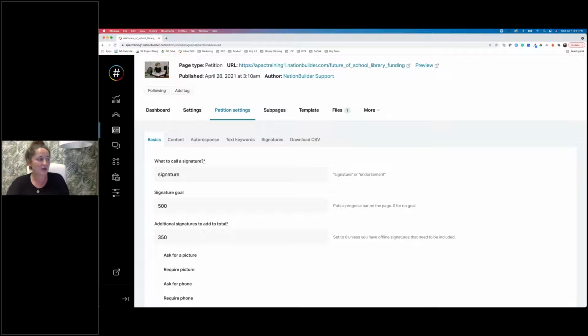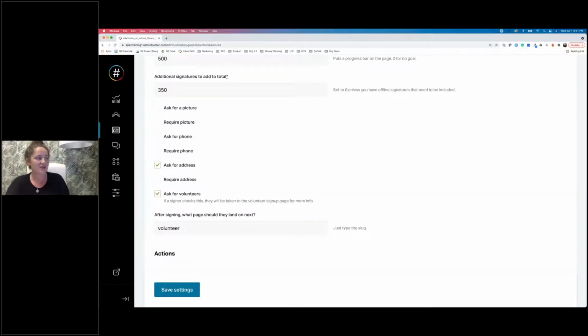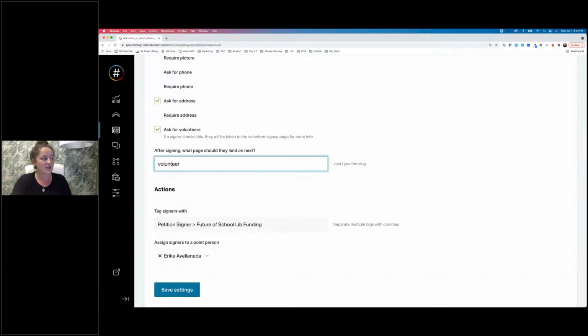In here is where you are able to configure what happens when someone inputs their data on that form. Up first, there's some basic information. Do you want them to submit a photograph? Do you want them to submit a phone number? Are either of those things required? Do you want their address information? Is it required? Do you want them to volunteer? Right here, this is where you set up what's the next action you want them to take. So what's the next website page you want them to go to when they take that first action? In this example, I have set it up to be the volunteer page.